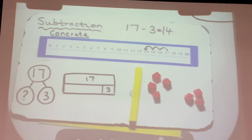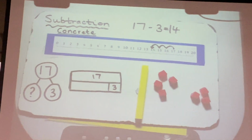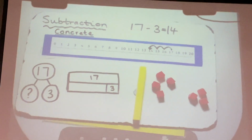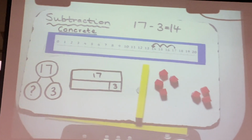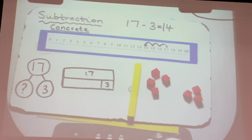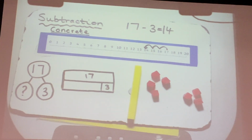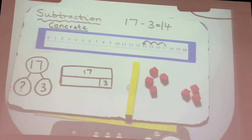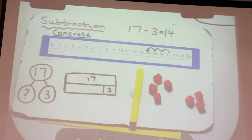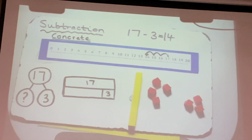Subtraction year 1. I forgot to mention when I talked about addition that the numbers that they deal with in year 1 are up to 10 for the autumn term, and then up to 20 and 50 in the spring term, and then up to 100 in the summer term, so that the children get a really secure understanding of number before moving on to the larger numbers.